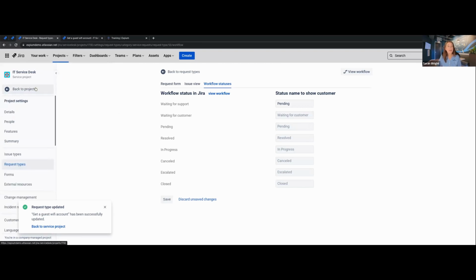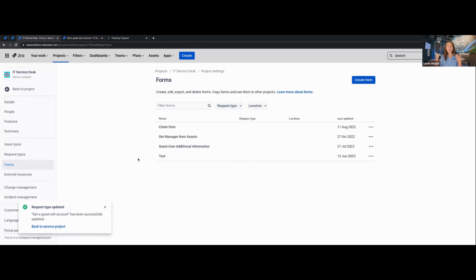There is another way, and we are not going to have time to get into this fully, but I do want to show that there are dynamic forms as well.